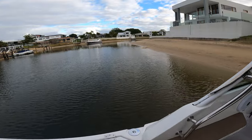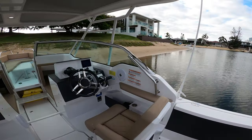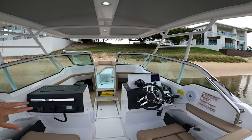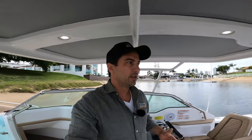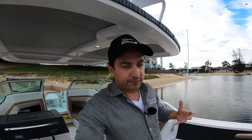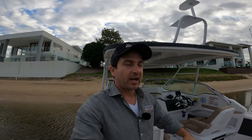So I think I've covered pretty much the whole boat, and we did get the drone up in the air. She's just, as always, fast, fun, smooth, and dependable. I guess that's a word you could use. If you're an experienced boater and you're looking for the best possible on-water experience, you will get that from an Axopar.